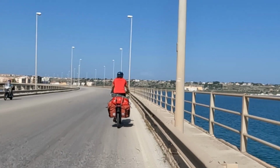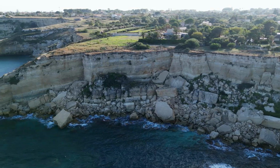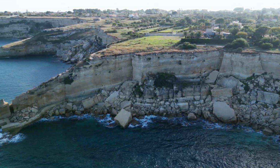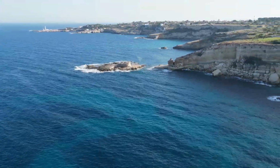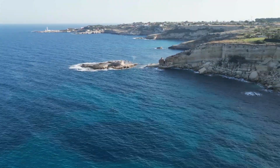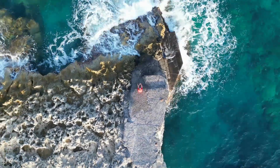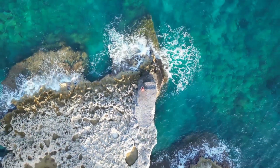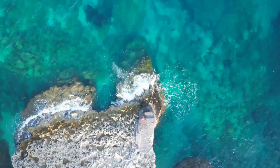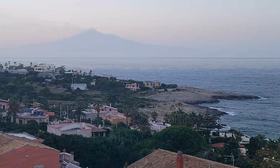The next day we leave Catania heading south and reach Augusta. Our hotel is right here on this rocky coast. This sight can make you swoon. This is exactly the right place for the first flight with our new drone. In the evening, we look back at Mount Etna.